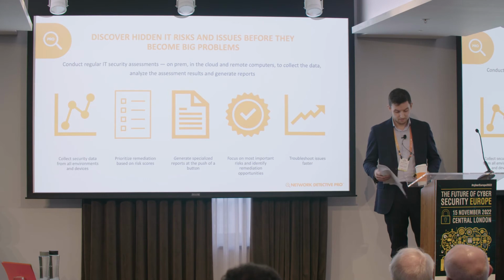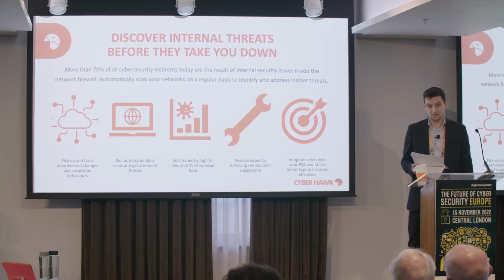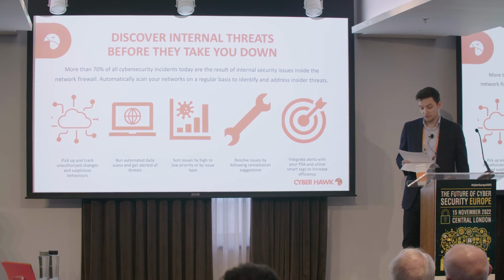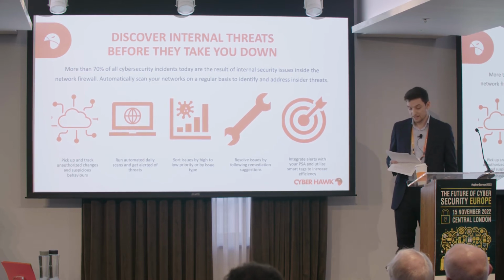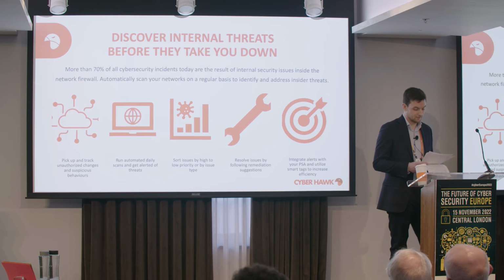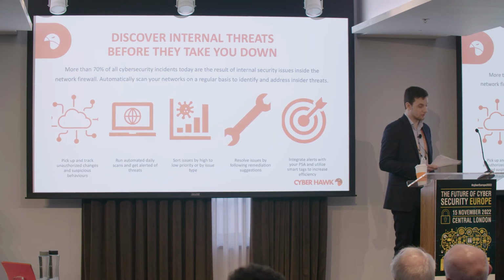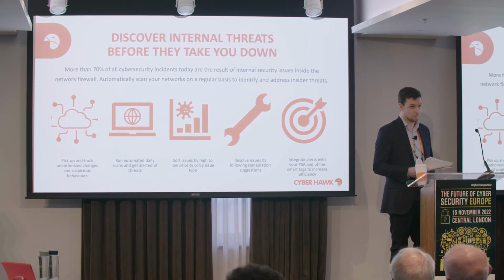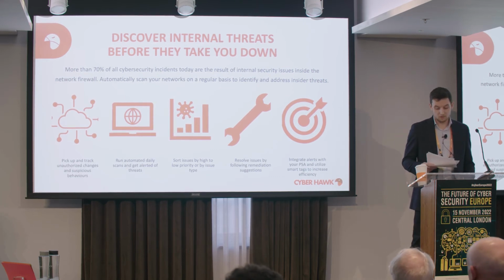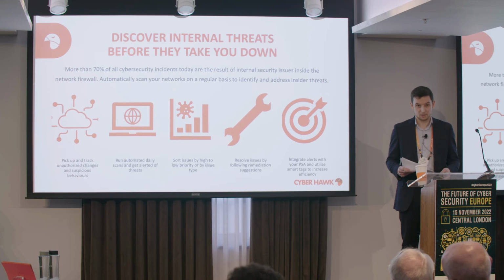If an insider threat is left undetected, it can compromise an organization's system and data. Detecting internal threats early is crucial. It's important to implement a strategy that can help you quickly identify internal threats so that you can act in a timely way when necessary. So 72% of all cybersecurity incidents today are the result of internal security issues inside the network firewall, and a common mistake is primarily focusing on perimeter defenses. So we can automatically scan your networks on a regular basis to identify and address hidden threats.